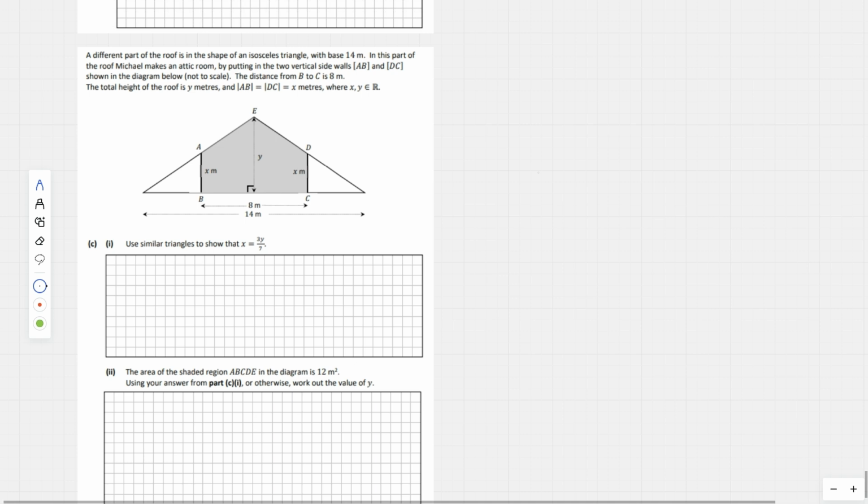So AB is equal to DC, which is equal to X, and then we're just told that all the numbers are real numbers. That seems like a whole lot of information. It's all sort of thrown at us, so we want to take it bit by bit. We don't want to get overwhelmed. We have all the information that we need in the diagram. Let's now have a look at the question. We want to use similar triangles to show that X is equal to 3Y over 7.